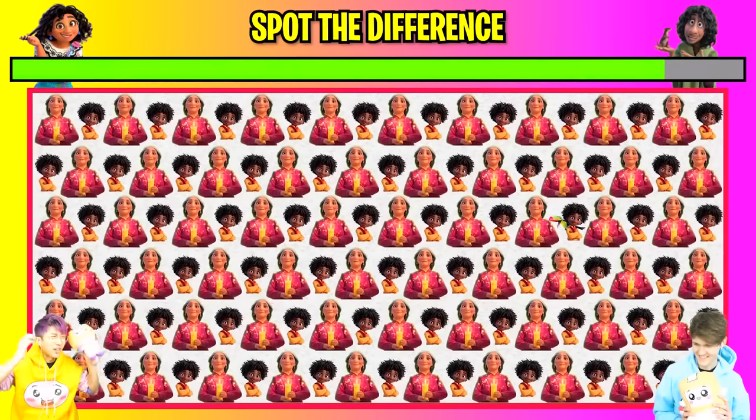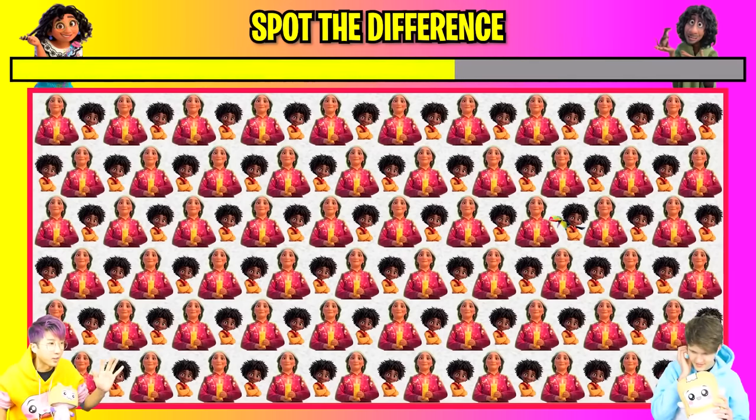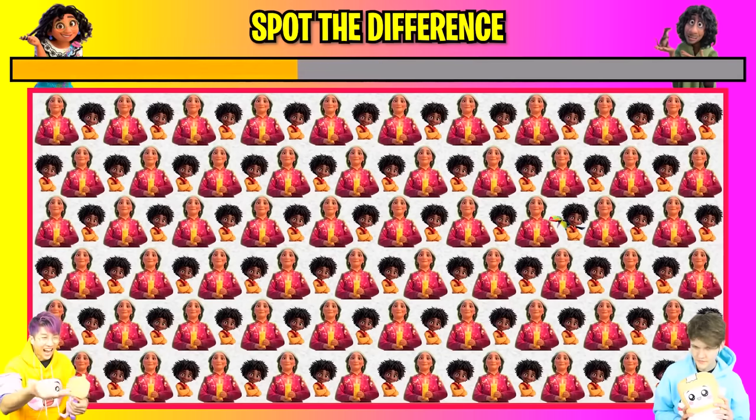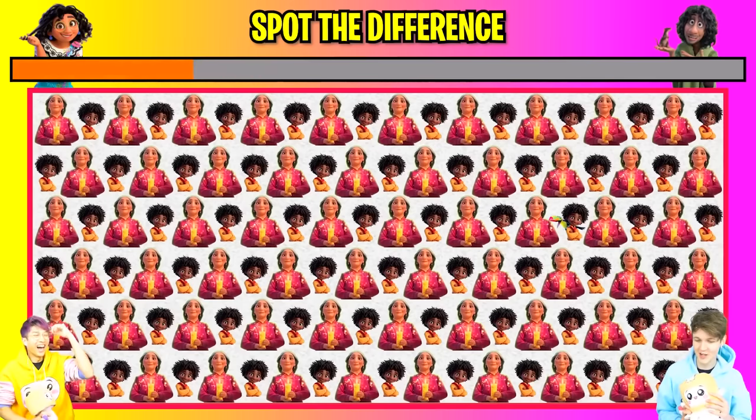Oh, this is so tricky. Oh, man, they got the candle. I don't know which one it's going to be. I bet one of them is not going to have the candle. Like, the flame is going to be gone or something. Something small like that. Yeah, that's a good idea. Oh, I see it. Wait, how did I not see it? Okay. I don't see it. Give me and everyone watching a little hint. How does Adam not see this one?